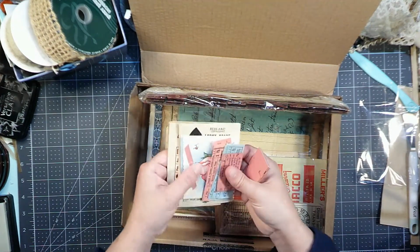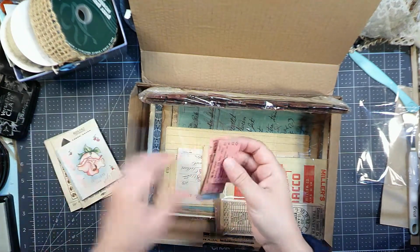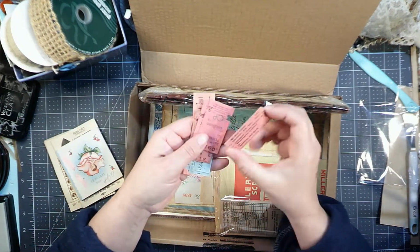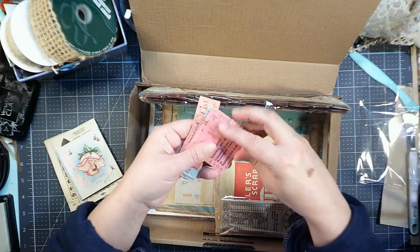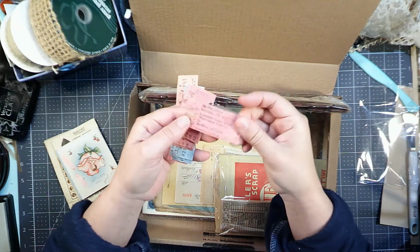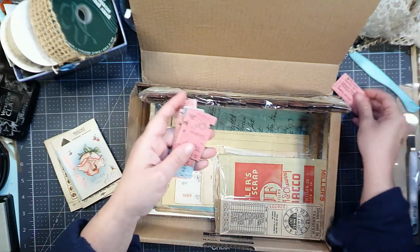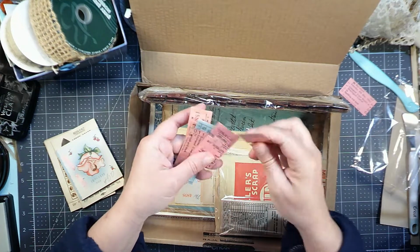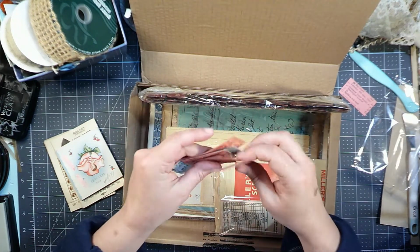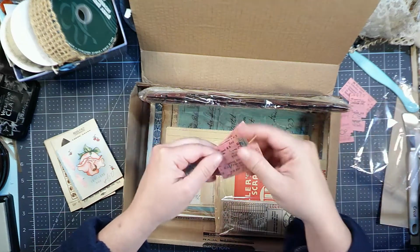Here's some tickets. I love tickets. She has the best tickets. Ooh, and these are, dude, oh, this is a cardboard, like a chipboard one. How cool is that? That's really awesome. There's another couple chipboard ones. These are so cool.